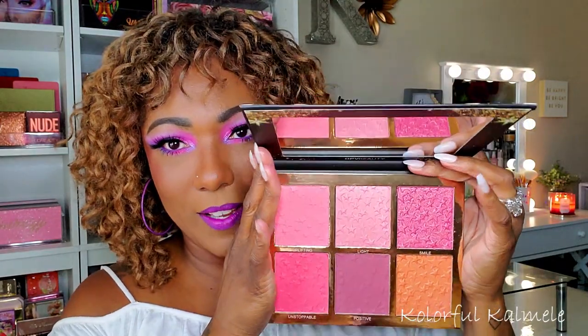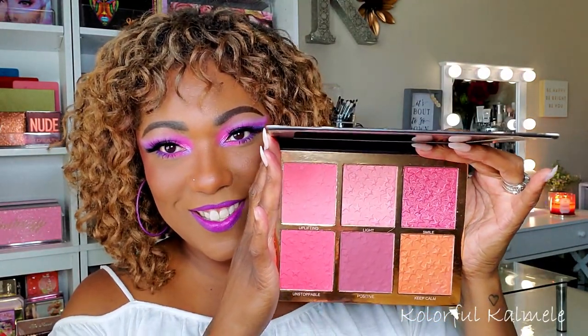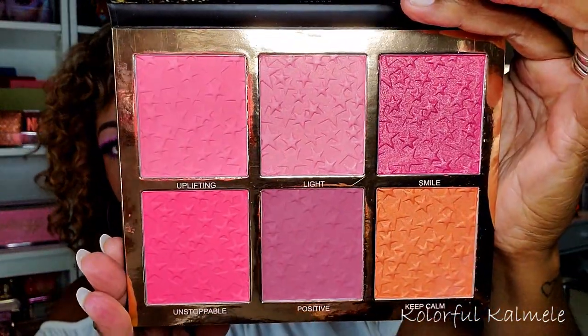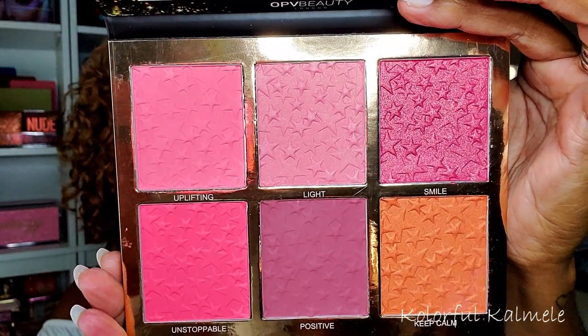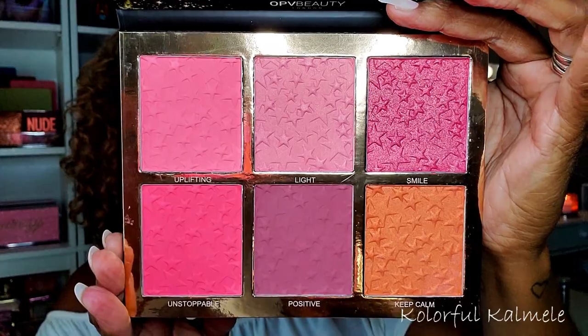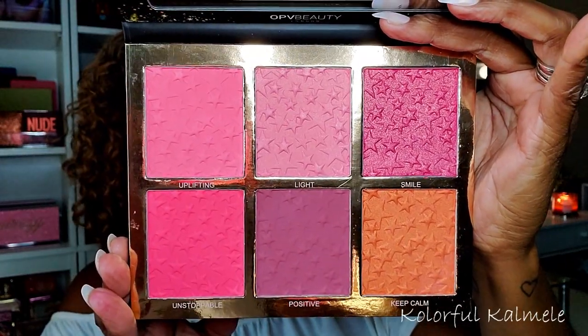what this blush palette looks like. Do you see this? Do you see this blush palette? It is so pretty. There are what I believe 4 mattes in here and 2 shimmers. It's a nice little combination if you like shimmery type blushes or matte blushes. Nice variation in shades as well. Oh my gosh, it's so gorgeous. I'm not gonna swatch this either.